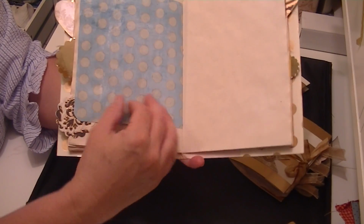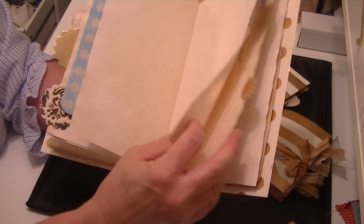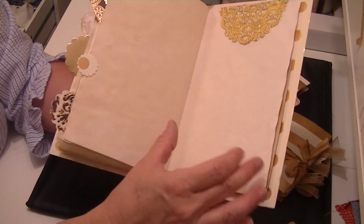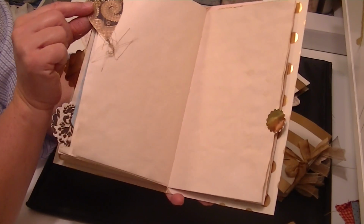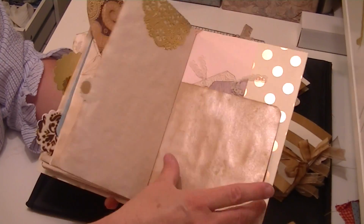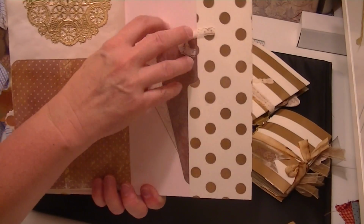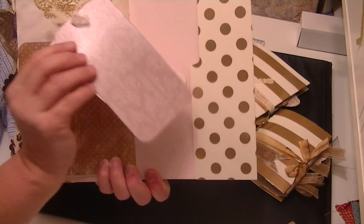And there, as you see, the other side of that. We're on the other side of the signature now. And put some fibers in there. Another doily. And then the other side of that. And then some more of that elegant paper.